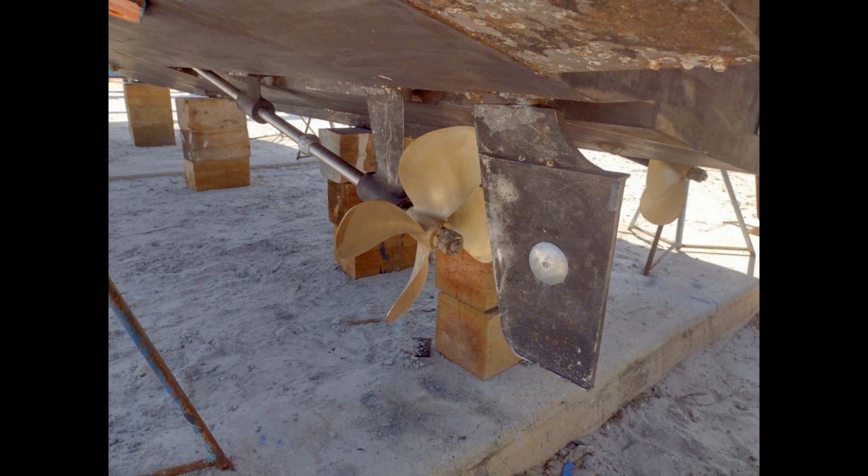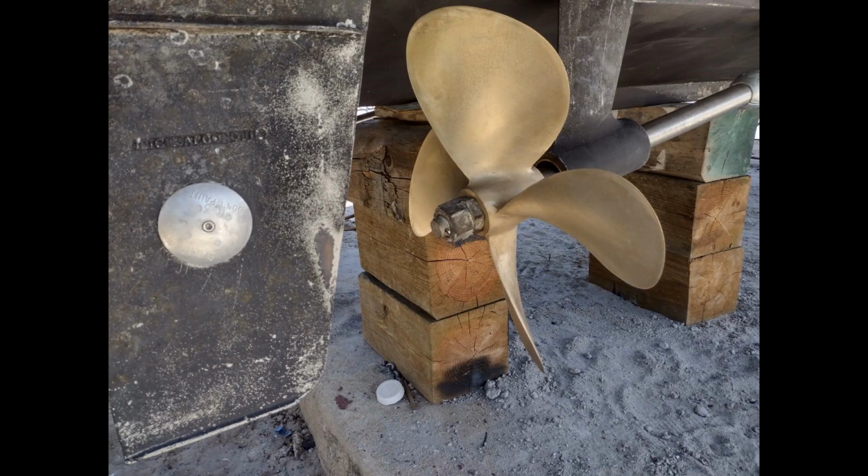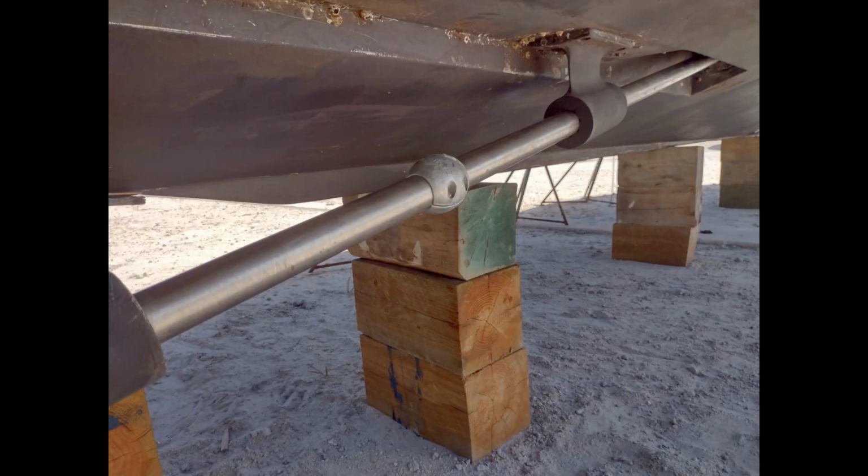Okay, you can see here's our shiny new props. They straightened out the shafts, replaced the cutlass bearings, and put on all new zincs. Looks pretty cool.